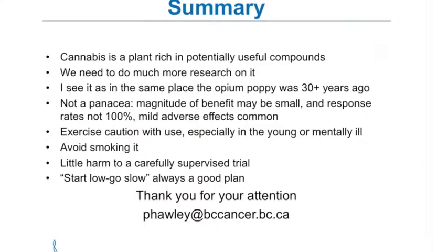So in summary, cannabis is a plant which really has a whole lot of potentially useful compounds. We're only really just beginning to see the start of it. We have a lot more research to do. I look at it in the same way that opium poppy was 30 years plus ago, when its therapeutic effect was only just beginning to be recognized in traditional medicine. I think we're going to see a whole lot of very useful products that come from the use of the cannabis plants in the next few years.